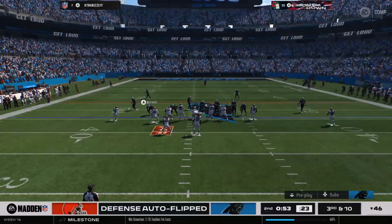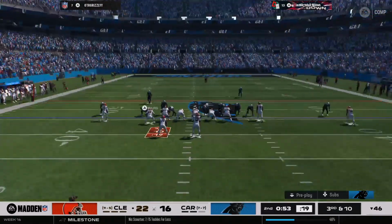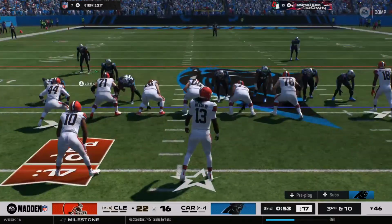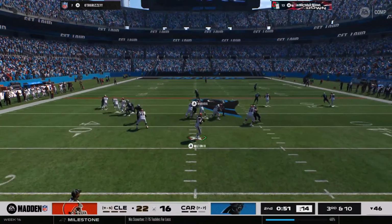So after that prior incompletion, it's third down. They'll air it out on third.